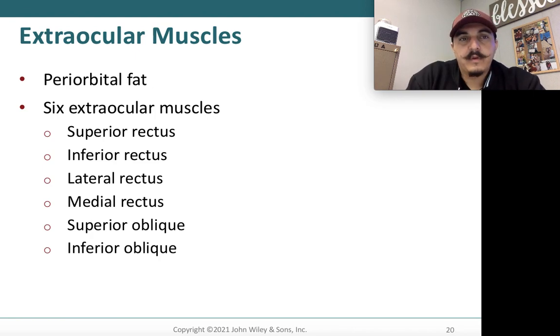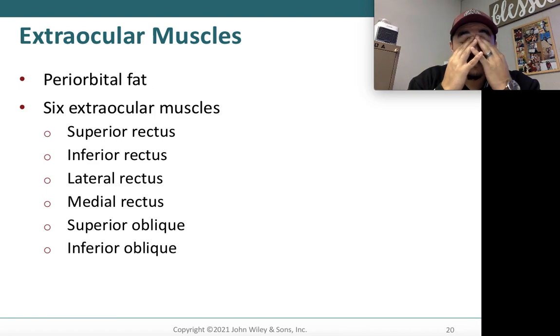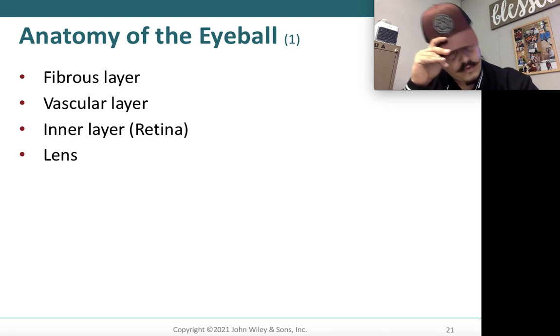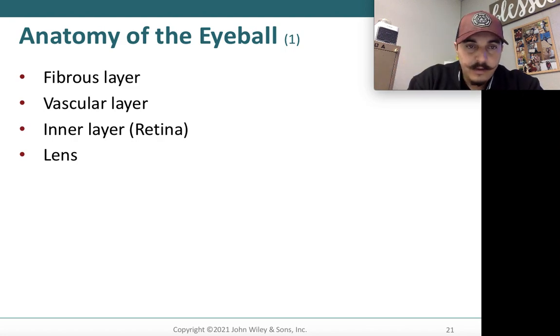Extraocular muscles, or muscles kind of outside or around the eye. We have periorbital fat around it. We have six extraocular muscles: our superior rectus, inferior rectus, lateral rectus, medial rectus, superior oblique, and inferior oblique muscles. So also a little bit of the anatomy of the eyeball itself. Now we talked about the muscles around it. So the eyeball itself has a fibrous layer, a vascular layer, an inner layer, and then it has a lens. Okay, and the book explains each one a little more in depth.